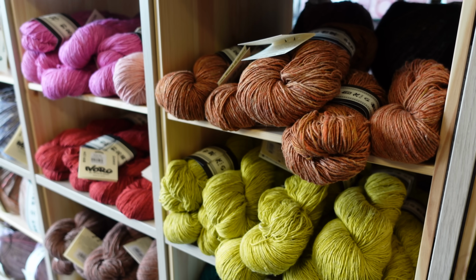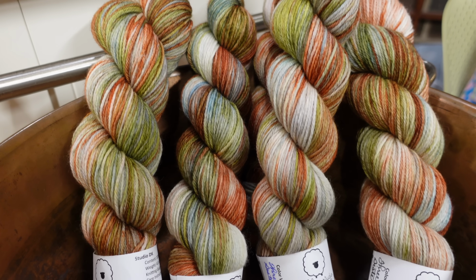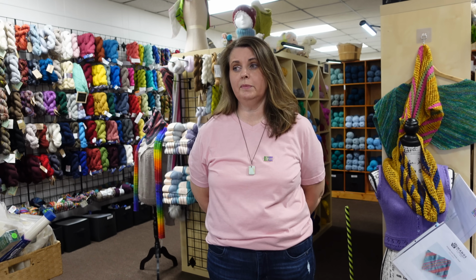Pack your bags, crocheters, because today we are heading out on a whirlwind adventure to 6 local yarn shops. At each shop, I'm looking for 2 different things. First of all, I want to know what the most popular yarn is in that entire store, and I also want to know what the owner's favorite yarn is. I can't wait.